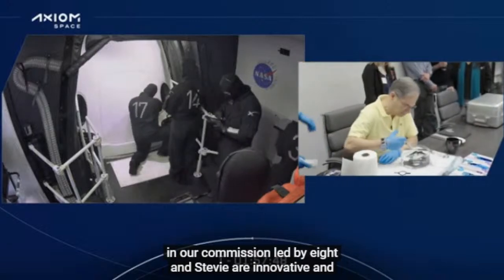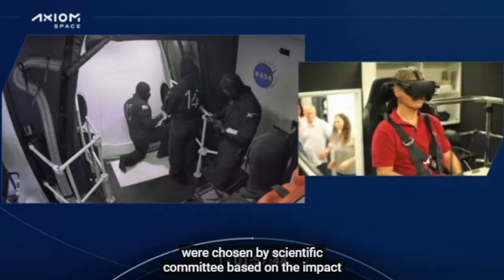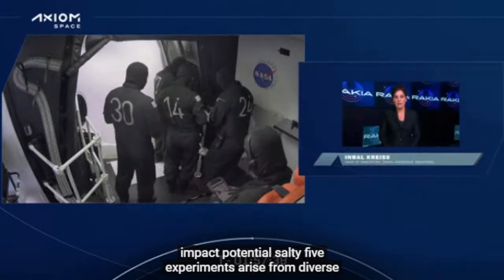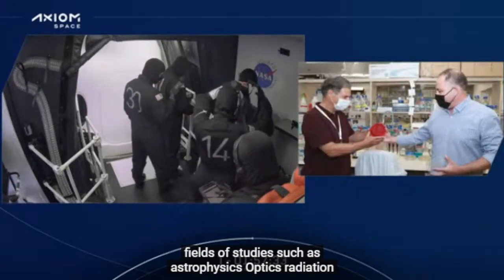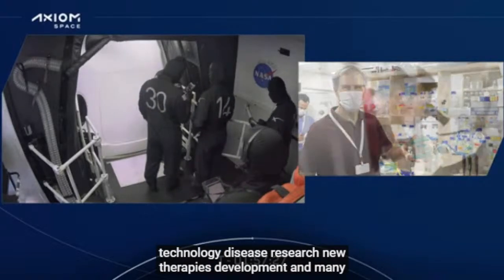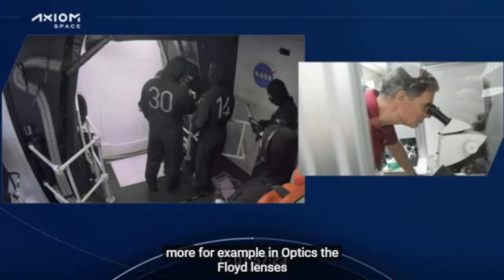All the experiments in the Rakia mission led by Eytan Stibbe are innovative and were chosen by a scientific committee based on their impact potential. 35 experiments arise from diverse fields of study, such as astrophysics, optics, radiation, communication, energy, agriculture, neurology, plasma technology, disease research, new therapies development, and many more.